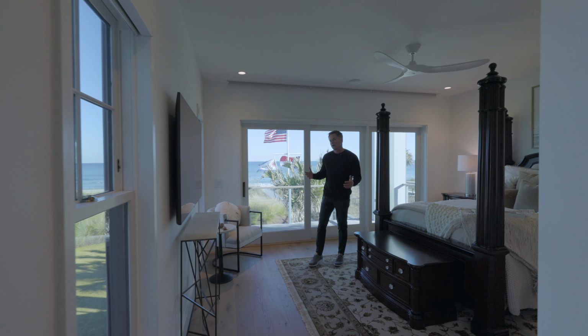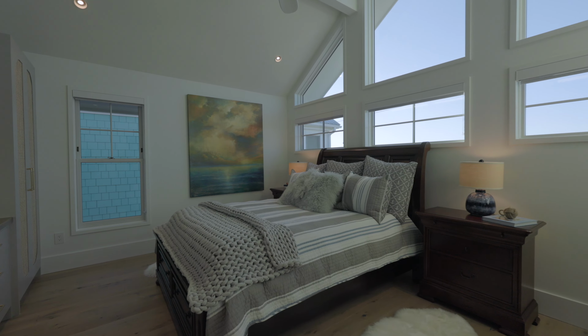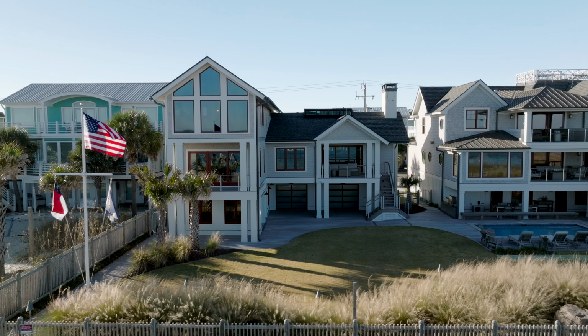Main floor room off the living, ocean view. Upper floor, bedroom number 2. Hallway, flanking bedroom, bathroom, and then my favorite room on the whole oceanfront estate is this one, simply because you're on top of the ocean right here.